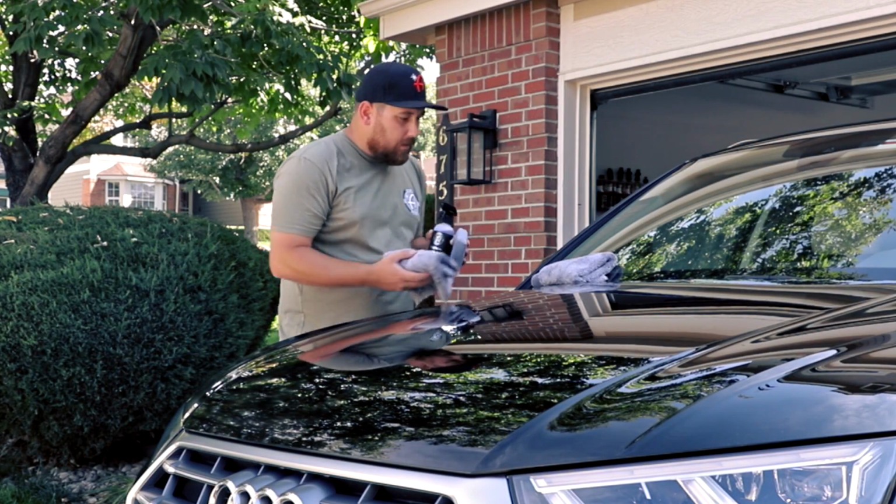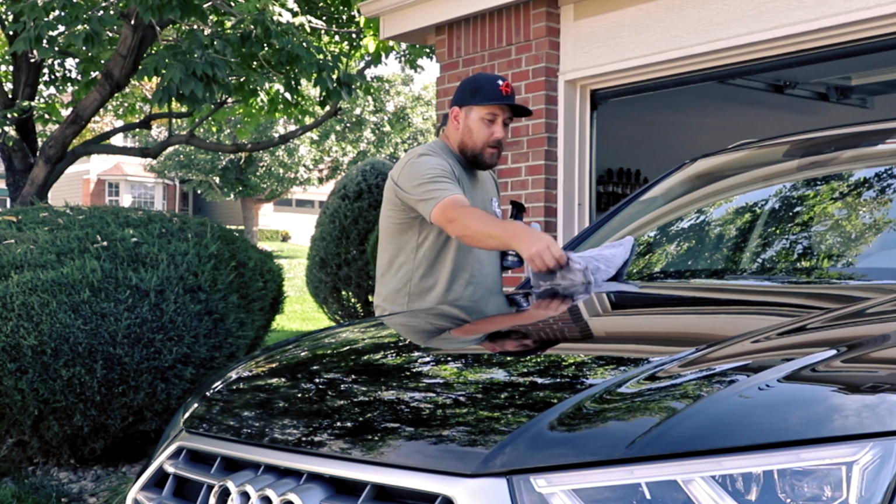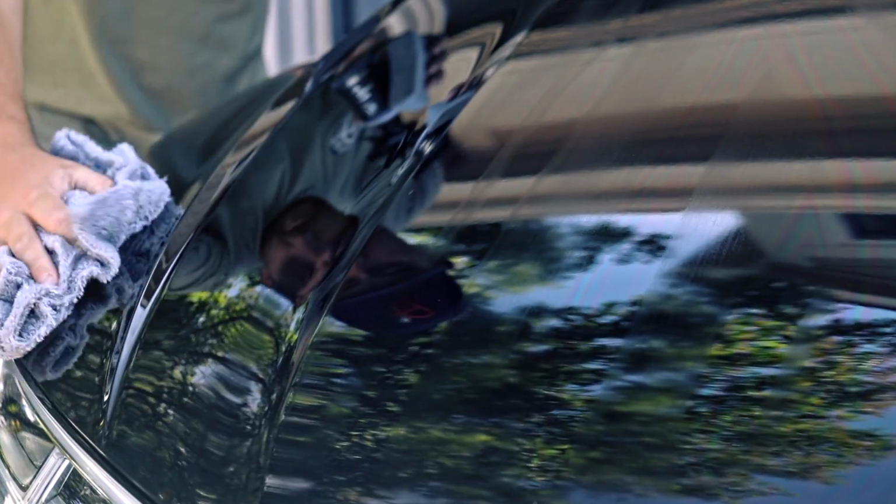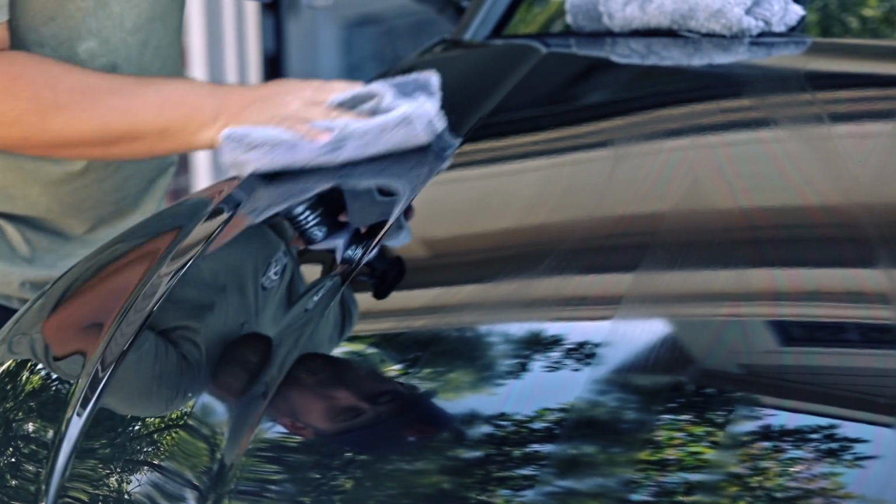Now I know I can take our borderless gray towel. Make sure you're using a plush towel to remove this. We take the borderless gray towel and it wipes right off with ease. I mean, I'm not even pushing hard. Barely the weight of my hand taking this off.